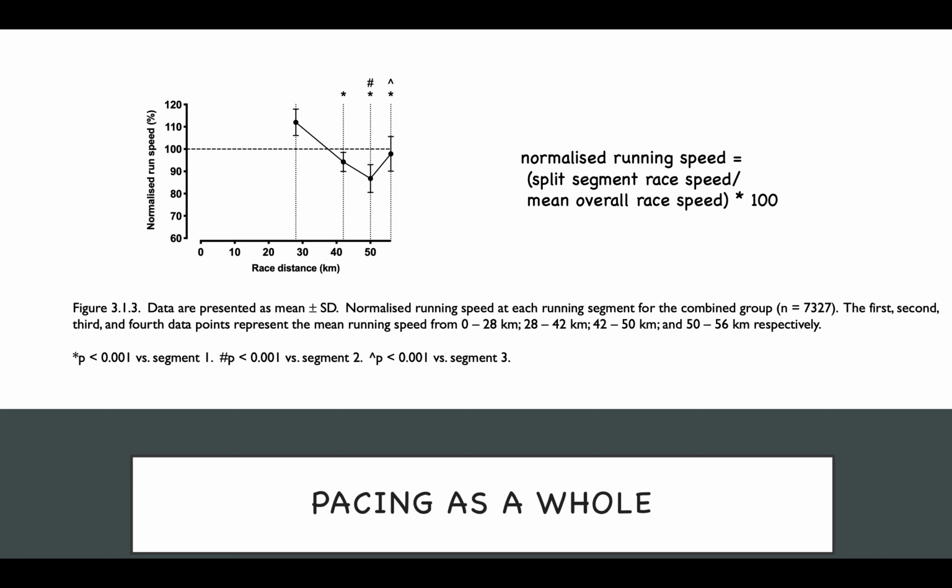Taken as an entire group, in the first half of the race, runners are running at an average of 110% of their overall race speed, which makes sense based on the course profile. Then they progressively get relatively slower until the 50K mark. And like we said, that last 6 Ks is pretty flat and fast, and then they have a relative increase in their running speed.